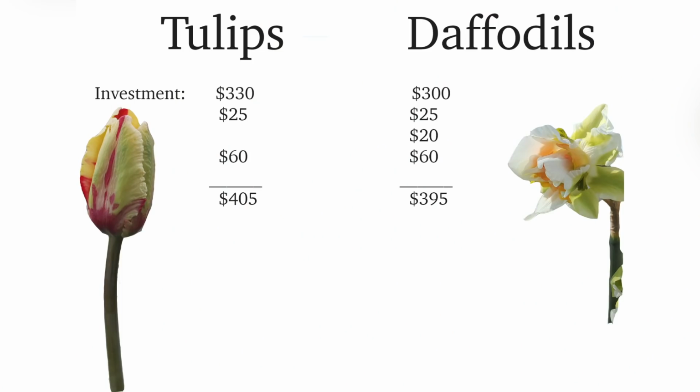So now let's talk about labor, because we don't really ever count our labor when we're talking about farming. It's very rare that a farmer pays themselves a wage, but let's be realistic here. And let's say it took me 4 hours to plant the tulips and 4 hours to plant the daffodils. Let's just go with a minimum wage. Let's say $15 an hour for each. So I'm gonna add $60 to both of those totals for a grand total of $395 invested in my daffodils and $405 invested in my tulips. So at this point, they're roughly the same.